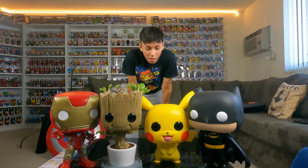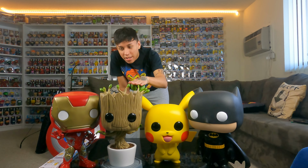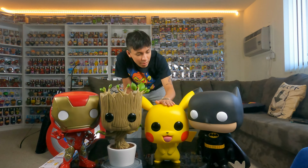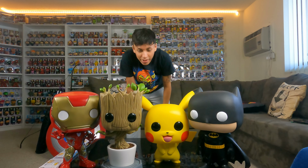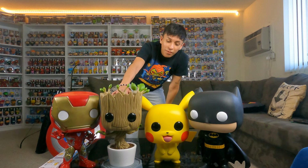So as you can see, they're all pretty much the same. They all try to max out around the same. And Groot's a little bit taller because of these little branches sticking out the top. Other than that, Batman and Iron Man are the closest in size. Pikachu's a little shorter, but his ears kind of help out with sizing too. So there we go. That's the unboxing. I really hope you like it. Maybe I'll do a photo shoot with Groot in the future.